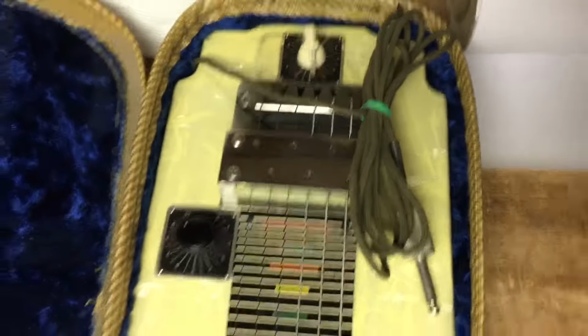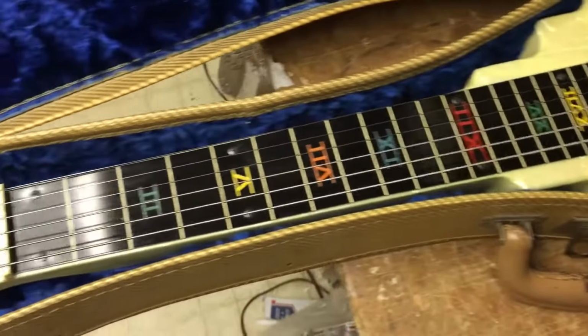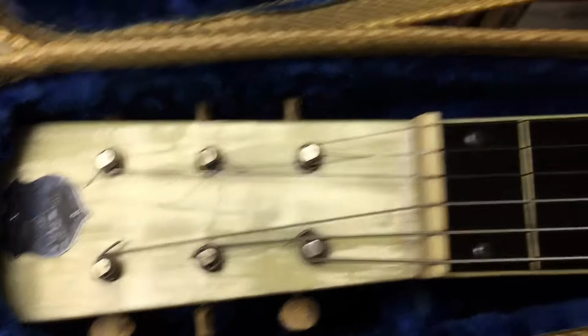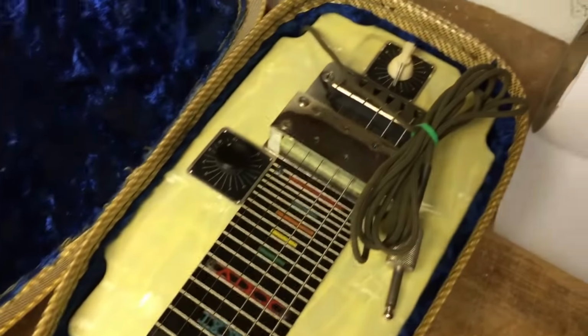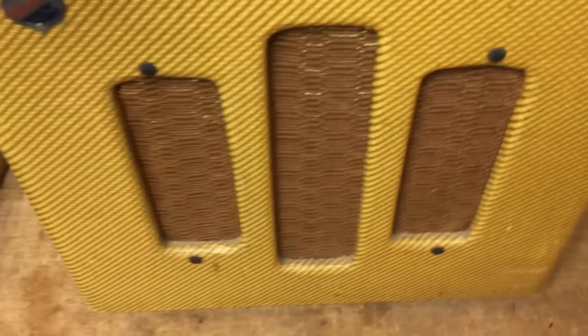Now the guitar actually isn't worth that much. Sure, it might look pretty cool and all, but not a lot of people play lap steel Hawaiian guitar. But the amplifier is very sought after. I knew that going into the auction.